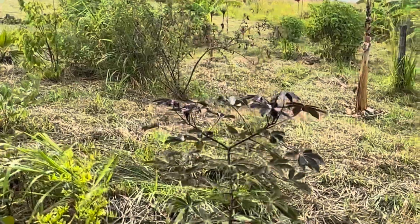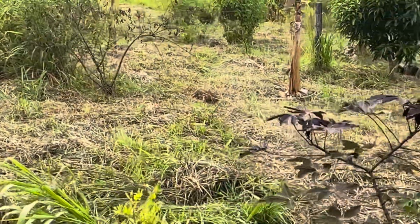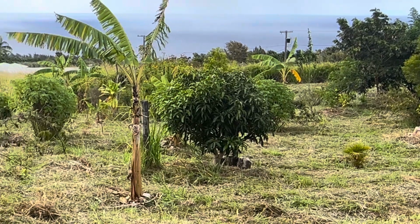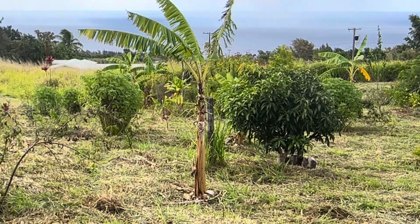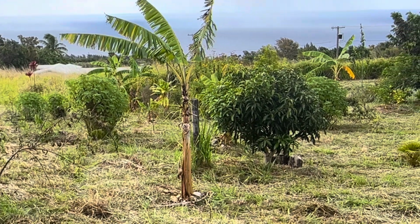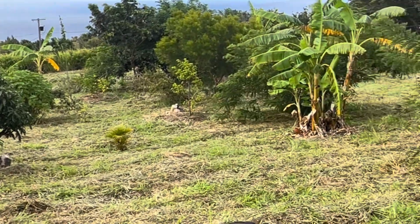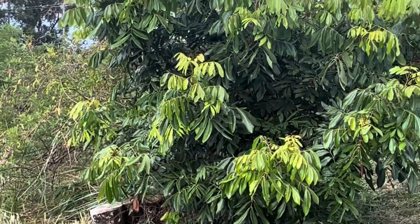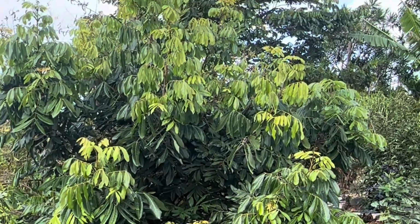But as I was saying, this climate here is super tricky. This monsoon, I mean, we had 50 inches of rain in February, and since then we've had about 4 inches of rain, and it's really hard on trees. Of course, we supplement water this time of year, quite a lot of it.